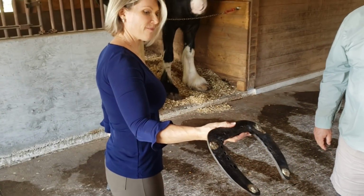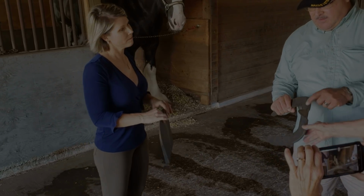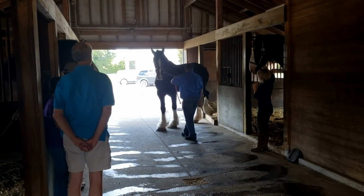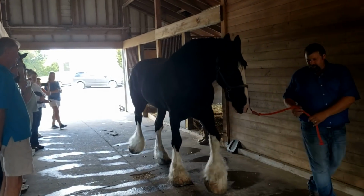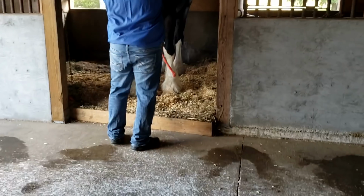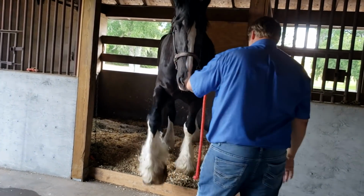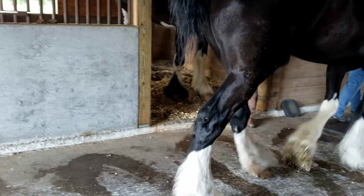Those bushy feet, that's called feathering, and you can see how big that horseshoe is. And it's first class all the way for these guys. They even have pads under the horseshoes. These guys are big eaters. They can eat over 100 pounds of food a day.